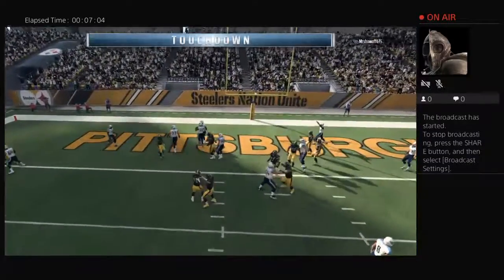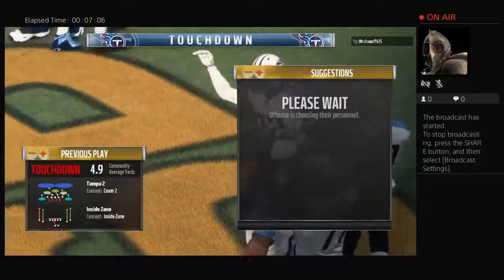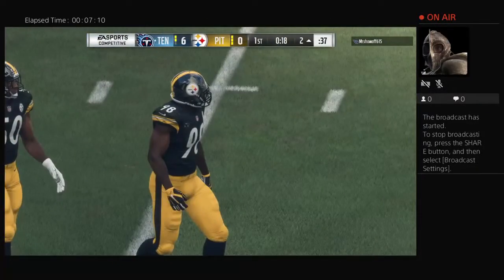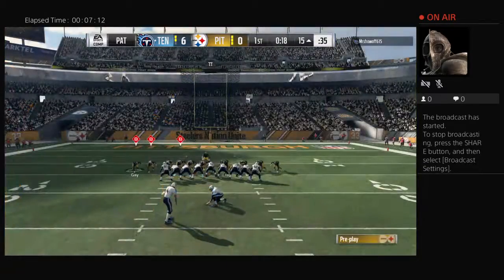And he gets in. Touchdown, Tennessee. Derrick Henry taking it in. And the Titans have taken a first quarter lead.